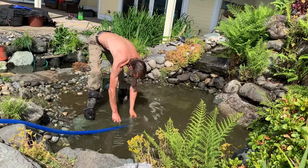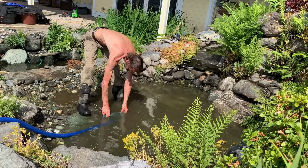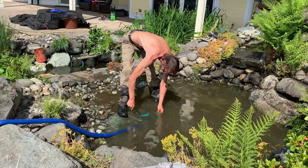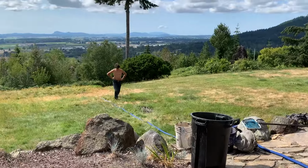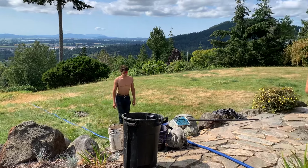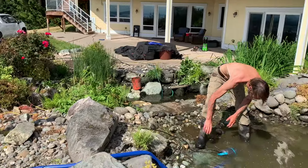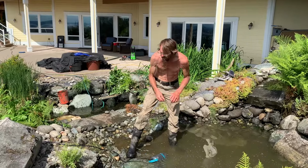So this is the pool that had so much muck and dirt in it. It looks so much better. But after the dirty flush, we're going to now pump out that water. Woo! Watering the lawn, yay! And really get it nice and clean. And then we can fill the whole system and let the poor little fishies back into their natural habitat.